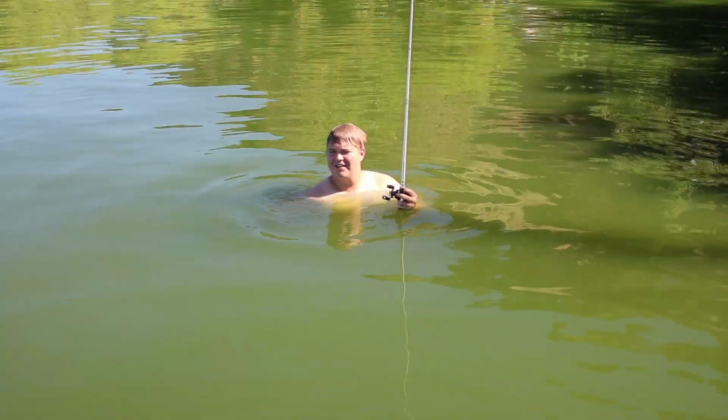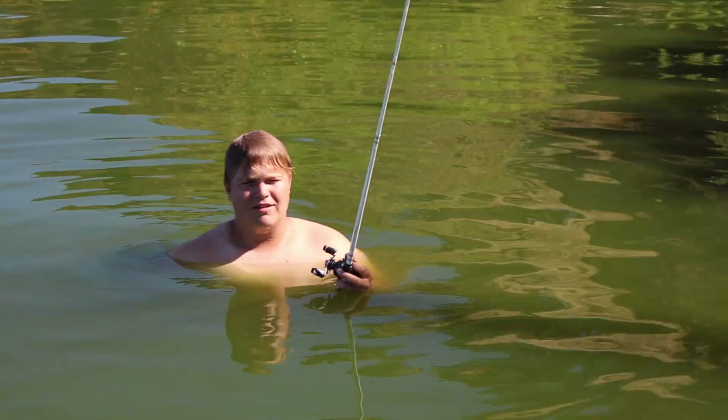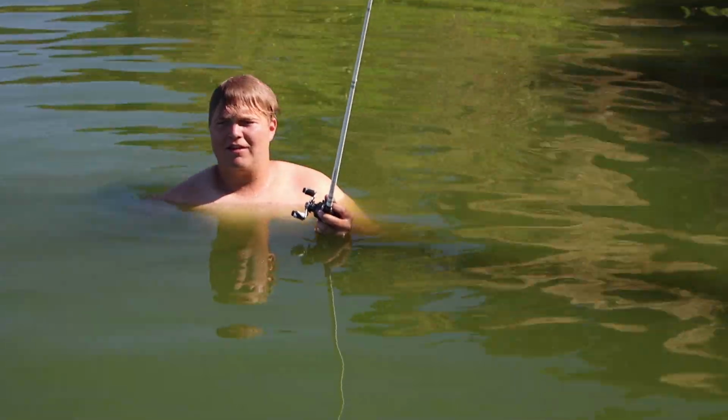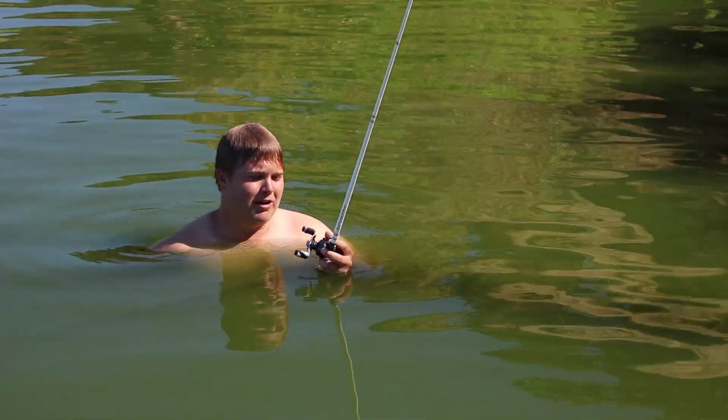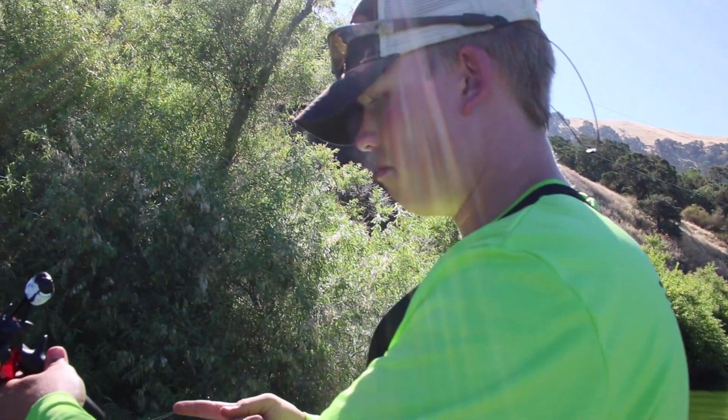Alright guys, so Dylan has taken the initiative and jumped in the water and decided to fish. He also snapped a rod. I broke a rod. One way out. Good job, Dylan.